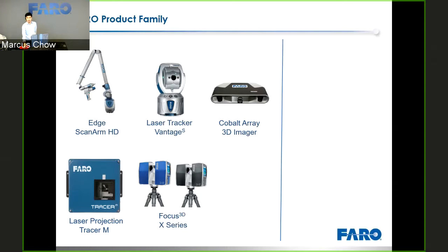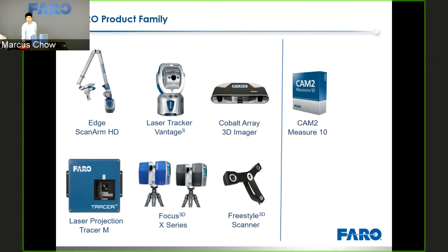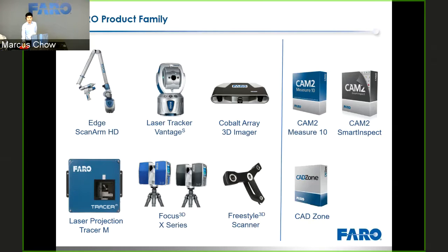And to round off our hardware, we have the Focus 3DX series, which is a laser scanner used mainly for building information modeling and civil information modeling, as well as crime and accident scene scanning. And lastly, we have the Freestyle 3D scanner, which is a handheld scanner used mainly for product design or reverse engineering. We also have a range of software suites which we use with our hardware, and we also support the use of our hardware with third-party software such as Geomagic and Polyworks.